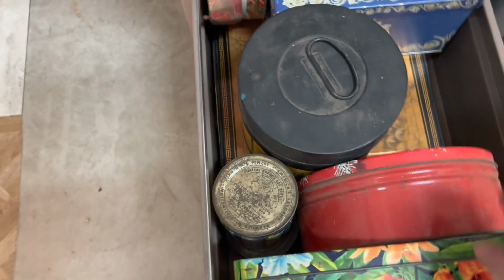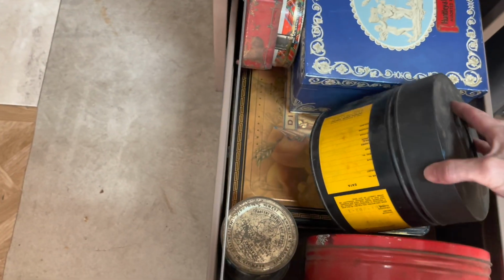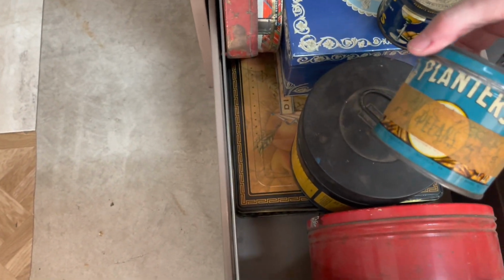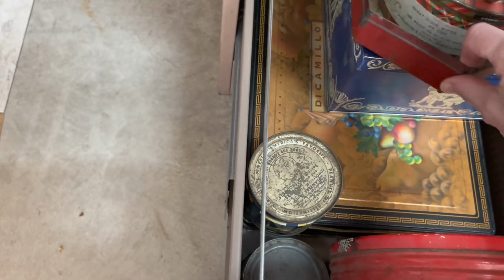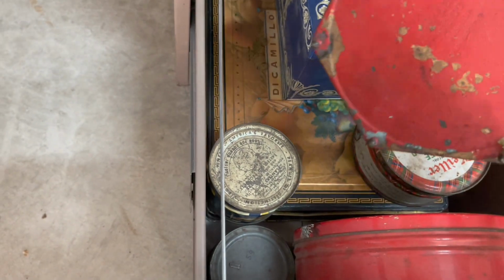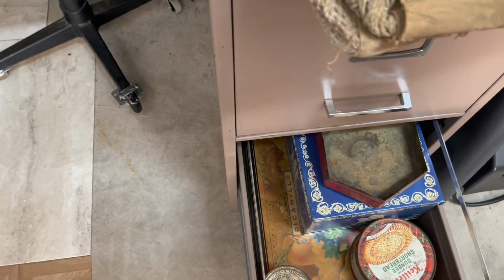There's a metal tin. This is an old film. An old Planters Peanuts. This is cool. I think there's probably some tools or some nails or something in there. That's where it was. Another Planters tin. We've seen one of these before. I've got 3 of these. This one's neat. And then this one's got little feet on it, which is pretty cool. Okay, so there's that.